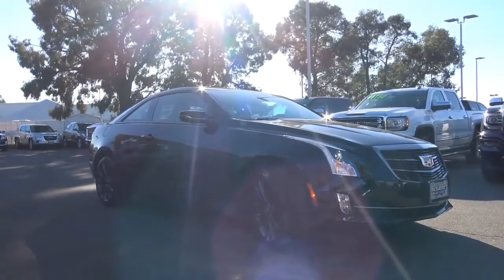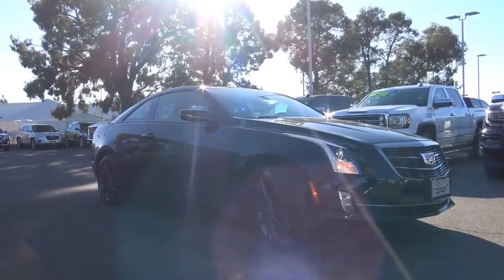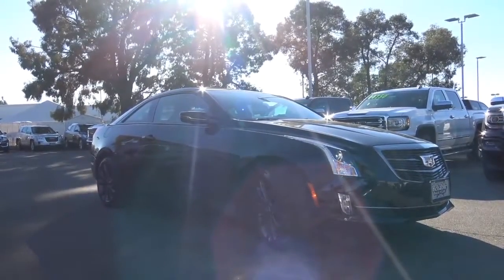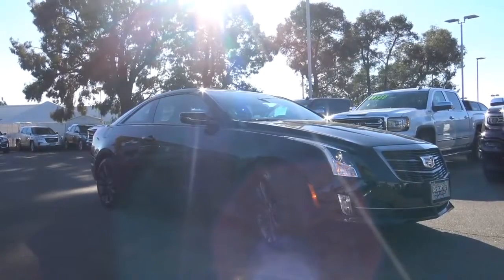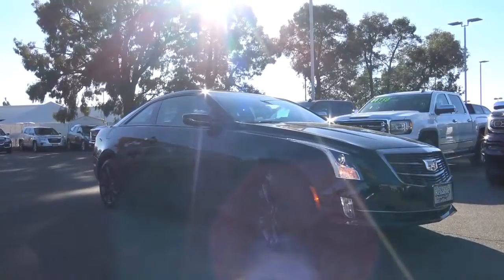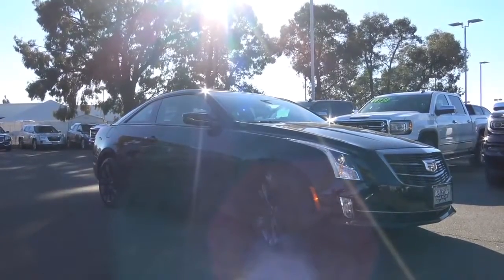Trims of the ATS Coupe start at the base trim. You're looking at $37,595. The luxury trim, $41,395. Premium luxury, $46,995. And then the premium performance, $49,495.